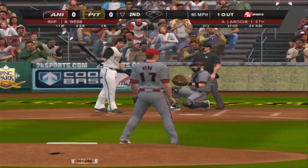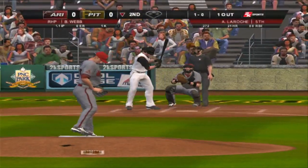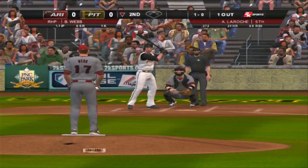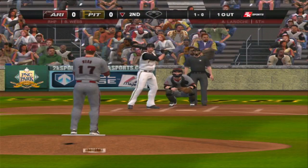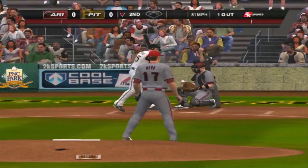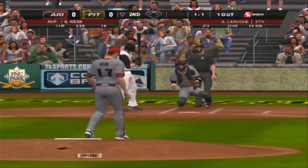Sinker just misses. Ball 1. Well, that's where you want to throw the sinker. Even if you miss, you want to keep it down. One ball, no strikes to count from Brandon Webb. He throws. Well, that pitch started up, but because it's a changeup, the bottom falls out of it.